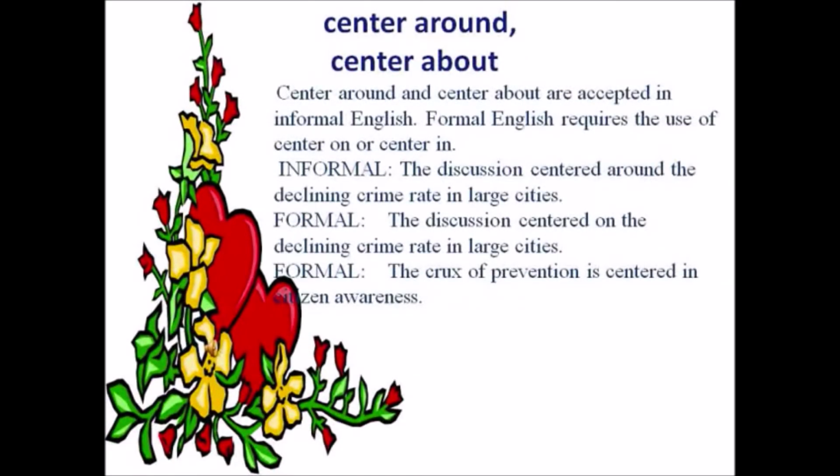Center around, center about. Center around and center about are accepted in informal English. Formal English requires the use of center on or center in. Informal: the discussion centered around the declining crime rate in large cities. Formal: the discussion centered on the declining crime rate in large cities. The crux of prevention is centered in citizen awareness.